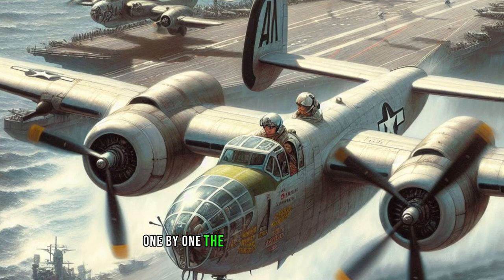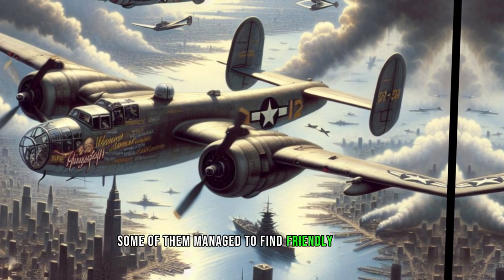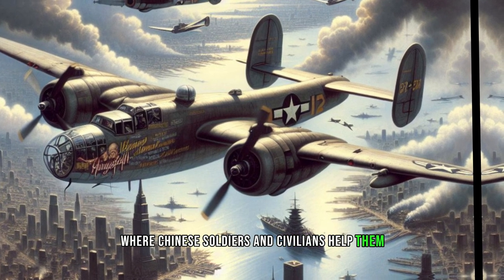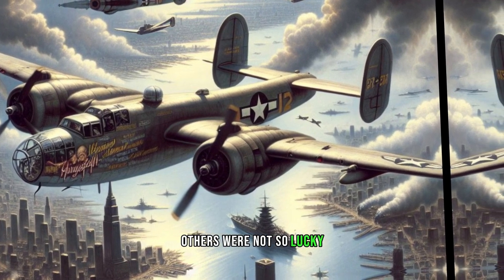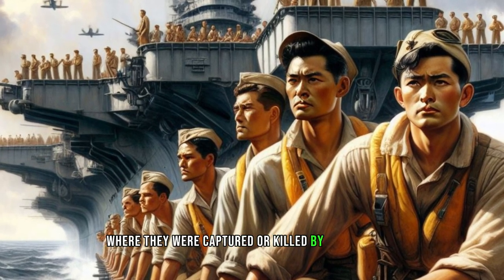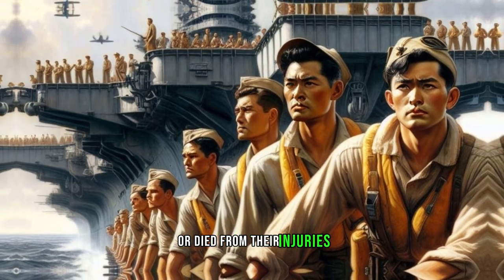One by one, the bombers ran out of fuel and had to ditch in the sea or crash land in China. Some of them managed to find friendly airfields or villages, where Chinese soldiers and civilians helped them. Others were not so lucky. They landed in enemy territory, where they were captured or killed by the Japanese. Some of them drowned in the sea or died from their injuries.